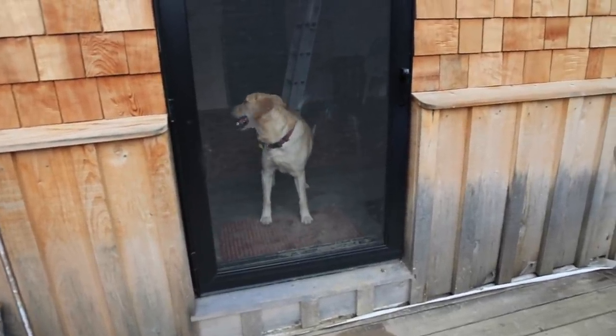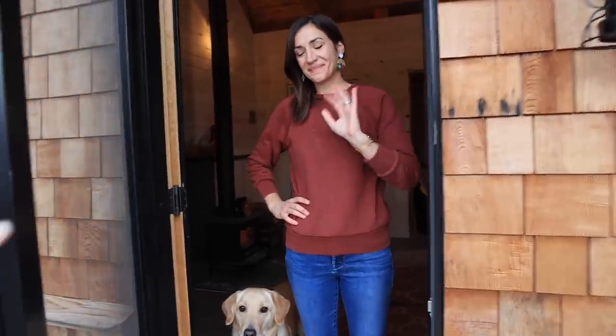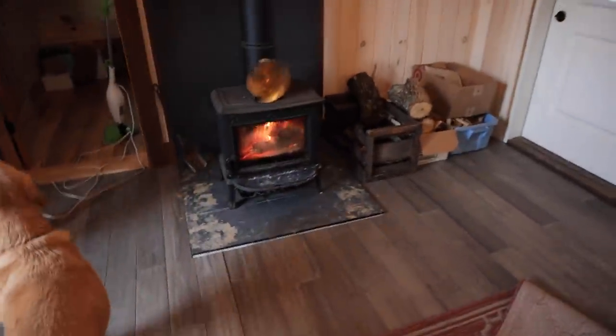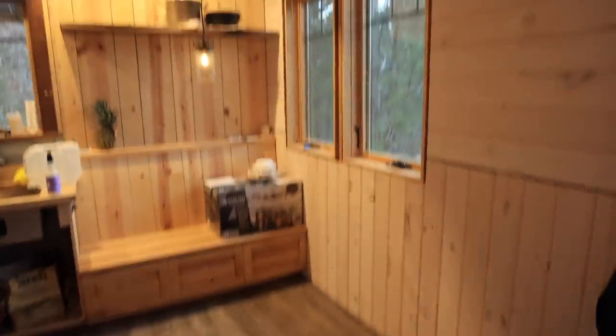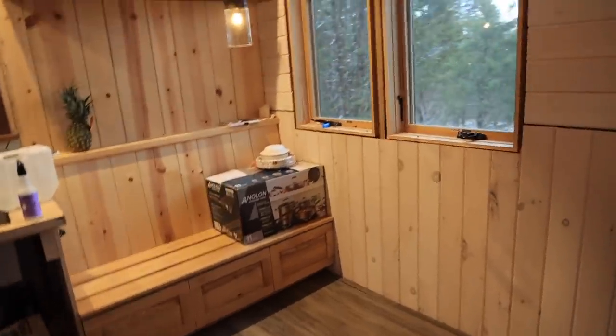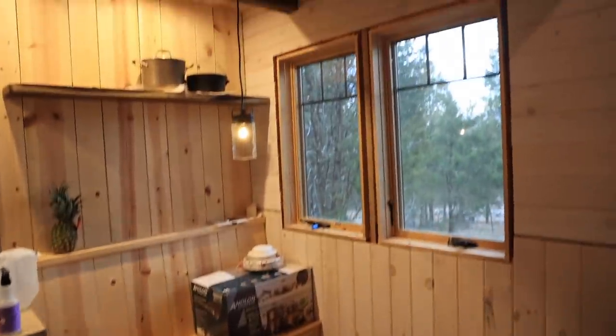Very scary. All right, so we got unpacked and we got a fire going. And now we've got to get the trestle table in here. It's getting dark, so probably tomorrow I'll put up the trim. We're gonna move the trestle table in now and get that box out of there. One, two.